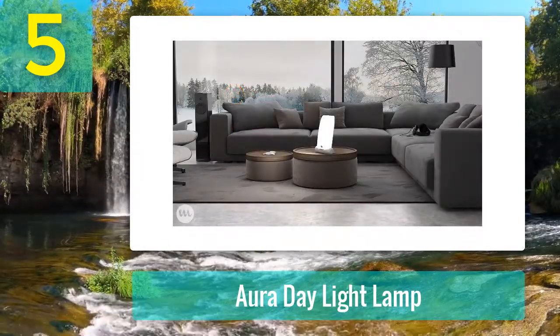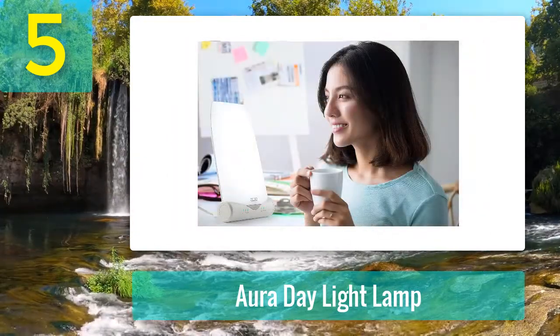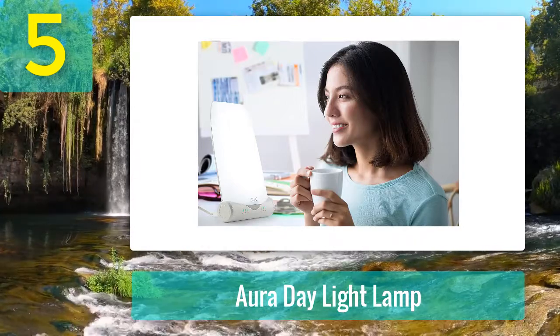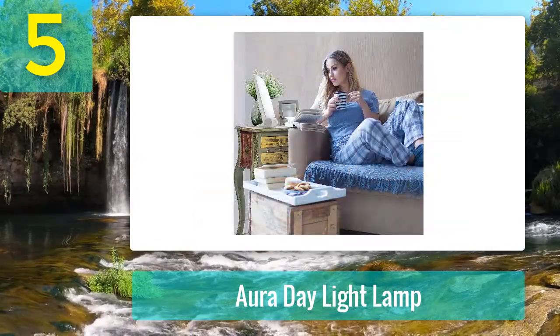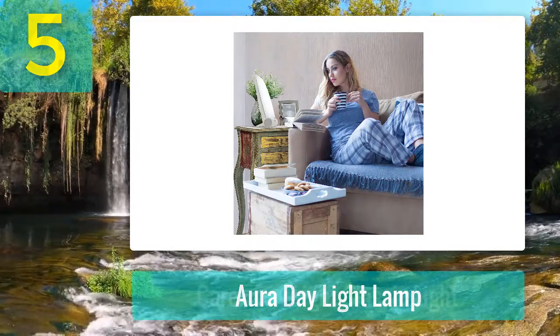The bulbs are fluorescent and somewhat expensive to replace, however, the built-in timer can be set at 10-minute intervals between 10 and 60 minutes, with an automatic shut-off feature once the timer is finished, which may help save some life on the bulbs. The Aura is made safe. It is certified to filter out 100% of ultraviolet rays and is an excellent option for first-time sun lamp users.